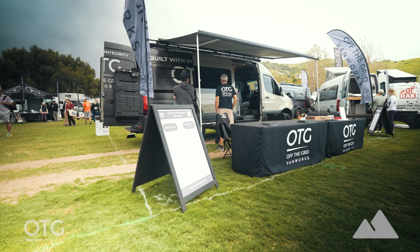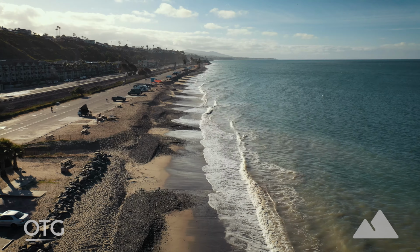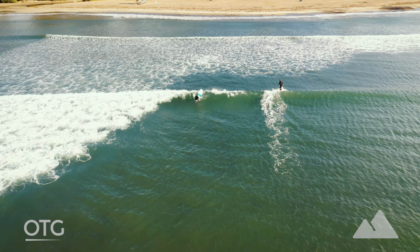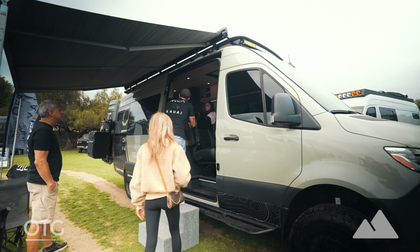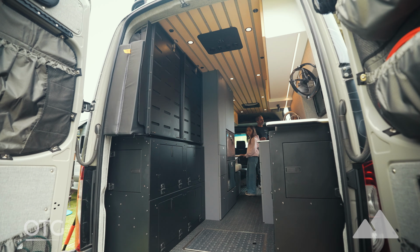We are a custom and semi-custom conversion van builder based out of Murrieta, Southern California. We're building off of the Sprinter chassis, and for those inquiring minds, we will be building off the Ford Transit chassis pretty soon here. We offer full custom and semi-custom.